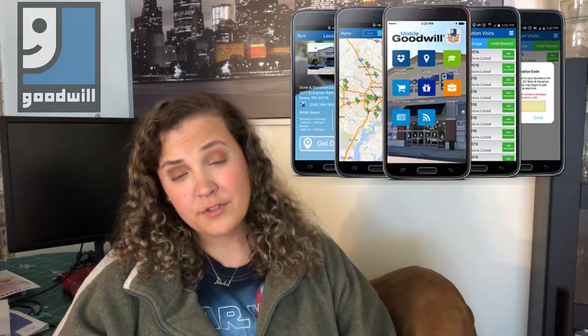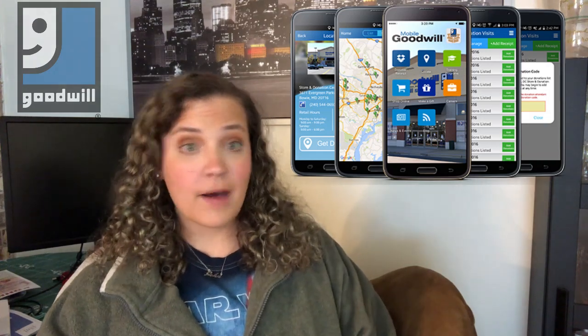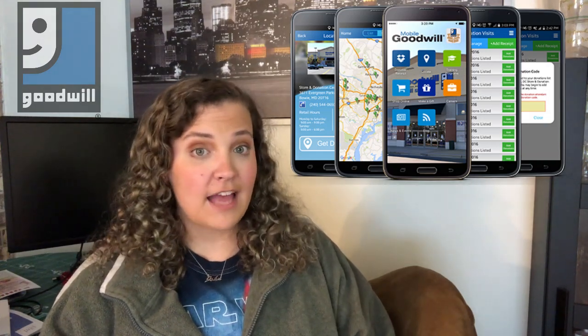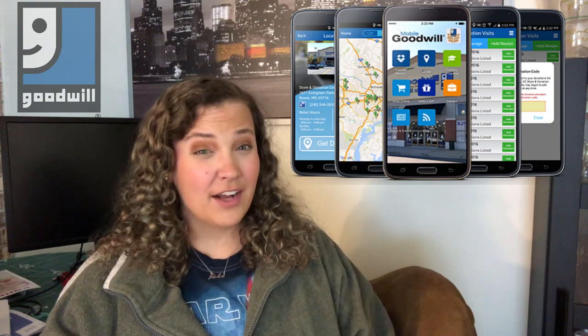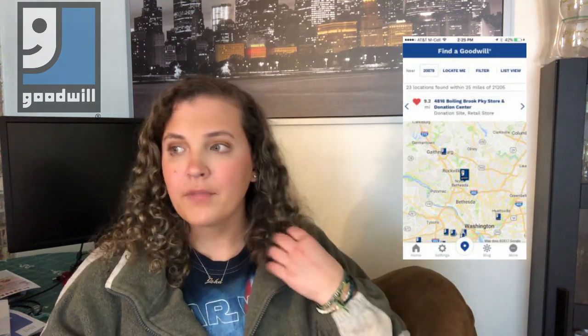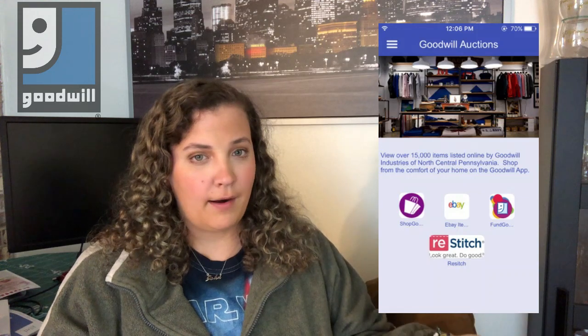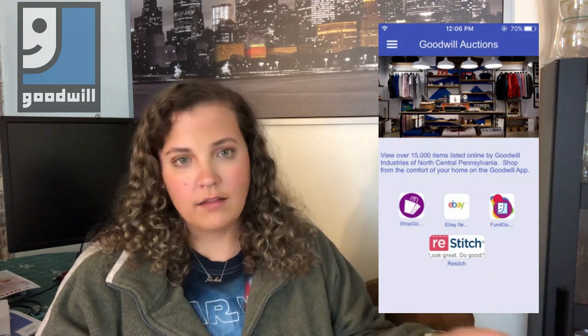There are two apps for Goodwill, and honestly, they could do without them. I don't know if they're paying somebody to develop these apps, but they are not great. One of the apps essentially is just a Goodwill locator, which if you go into Google Maps, you can literally type in Goodwill and you'll find them. And then the other one is like Shop Goodwill. So they do have an online store where you can, similar to eBay, bid on items. And if you win, they'll ship it to you.